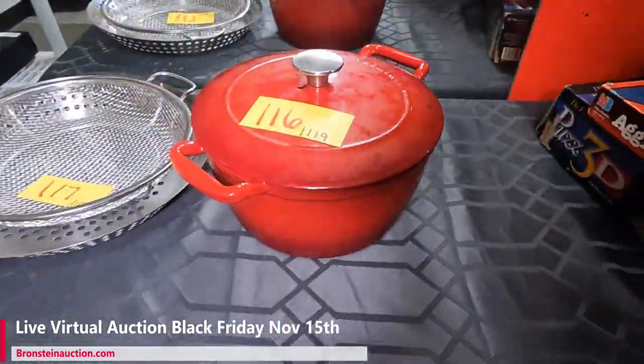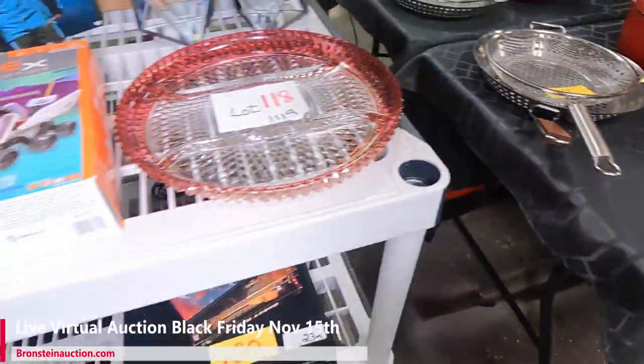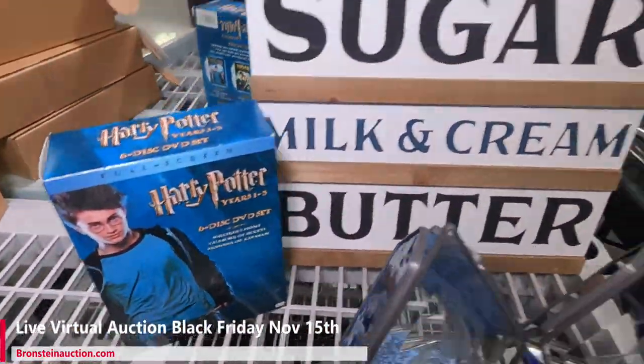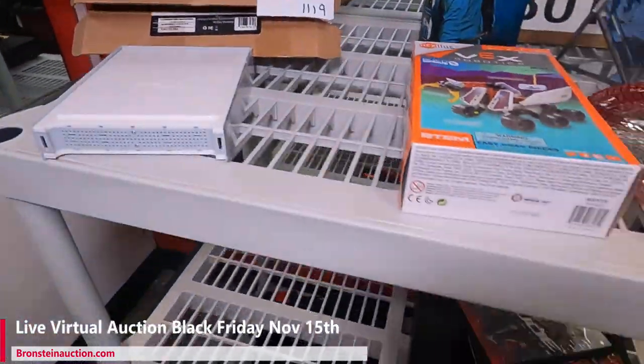Got the cast iron pot. It's a little dirty inside, so you know. The brand new walk set. This whole lot here, we got a robotic car. We have some really cool glass. We have Harry Potter and cool signs. These are dual band routers. We've got four routers there for you.